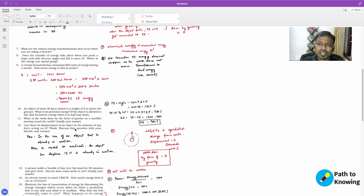Can there be displacement of an object in the absence of force acting on it? Discuss this question with your friends and teachers. So we are saying, can there be displacement of an object in the absence of force acting on it? Okay. So we discussed that there are two natural states of an object, right? An object can be at rest or it can be in motion. If an object is already in motion, it will continue to be in motion until its inertia is disturbed. And an object that is at rest will continue to be at rest until its inertia is disturbed through an external action. So a force is only required to alter the inertia of that particular object, right?